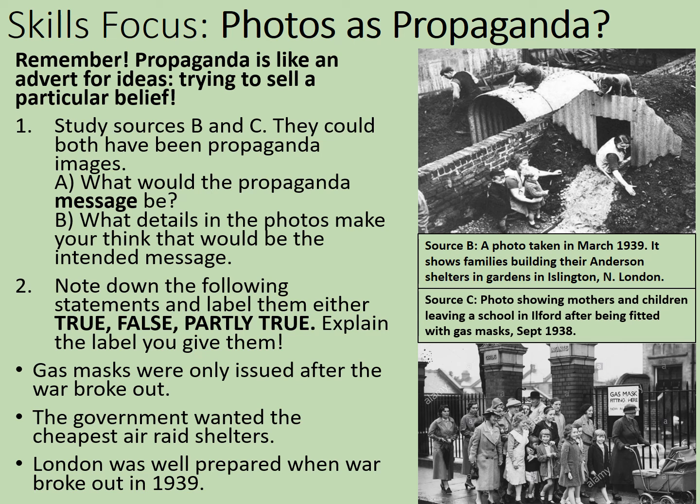Details in the source that suggest this? Well, we can infer that these are families putting together these shelters. Perhaps we can infer that the two women are the wives of the two men in the other photograph, and these are neighbours who are helping each other out with their children. What about the detail in source C? Well, look at the people smiling, with the gas mask fitting here sign behind them. It is quite clearly a school in the background as well. Look at the signs above the gate.